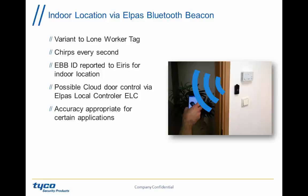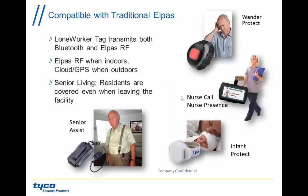And you can do indoor location via Bluetooth beacons, and that way the lone worker app learns its location as it arrives within range of the tag, which is now attached to the wall, indicating a specific location. Another thing is that because the tag is an Elpas tag and it still transmits the Elpas protocol, it can be used in conjunction with other Elpas traditional apps. For example, wander control, nurse call, nurse presence, infant protection, and senior assist and staff assist.